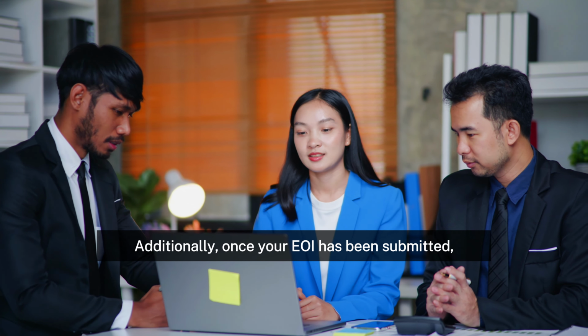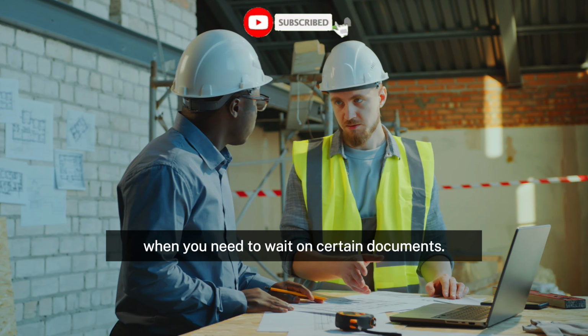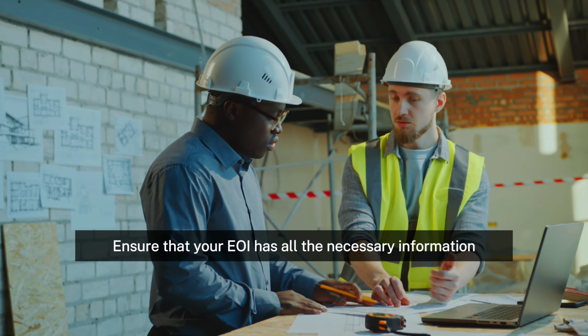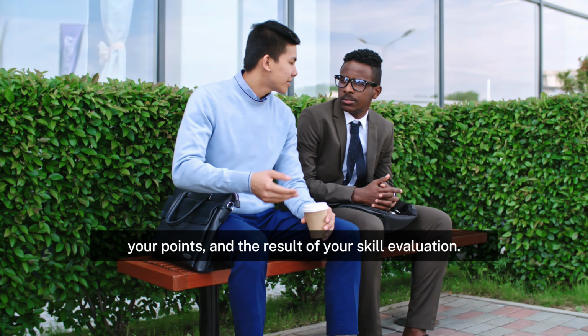Additionally, once your EOI has been submitted, you may edit it, which comes in handy when you need to wait on certain documents. Ensure that your EOI has all the necessary information, such as the outcomes of your English test, your points, and the result of your skill evaluation.